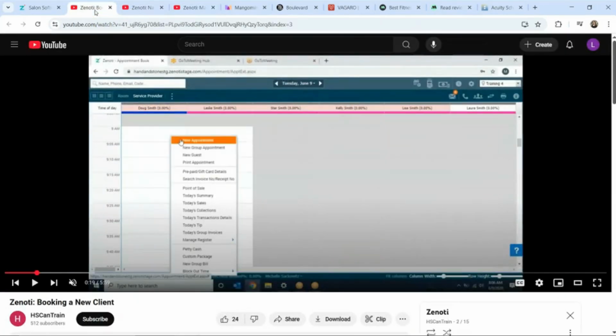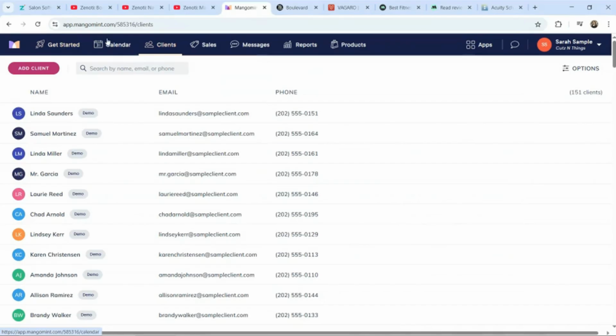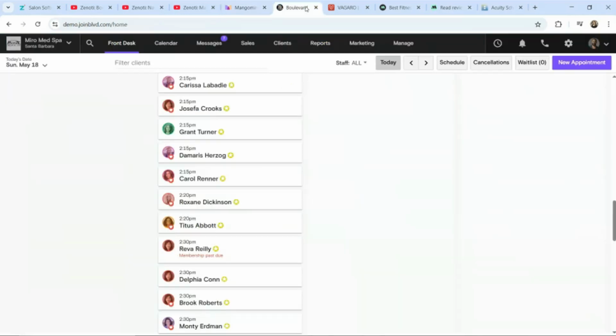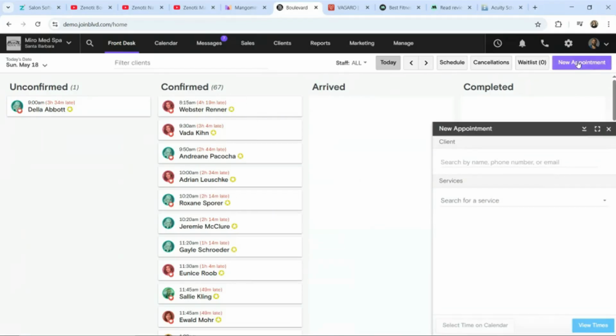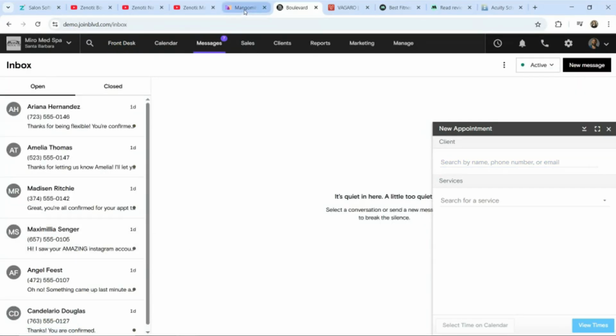Very overwhelming, very unfriendly. So to that end, my favorite alternatives for the interface are Mangomint, which has a very similar layout to Boulevard, and Vagaro, which also make my top list. As you can see here, this is very intuitive. I love the fact that the backdrop here is black, and then you have this light gray lettering. It really draws the eye. You don't have a lot of color, right? So here you can see, oh, tiny little color here, tiny little star color. But the most important buttons, new appointment, for example, great color. Messages, great color. These are the things that you need to really interact.